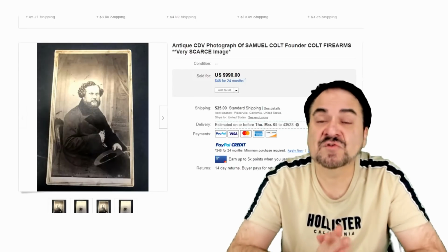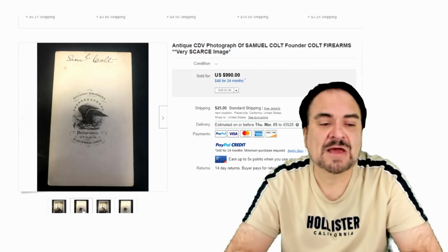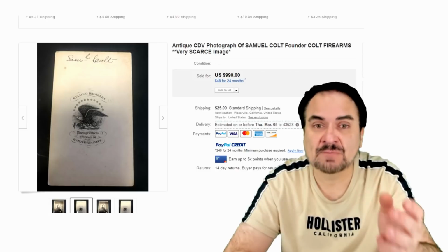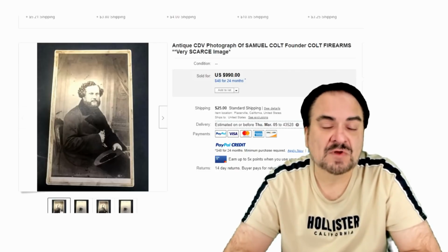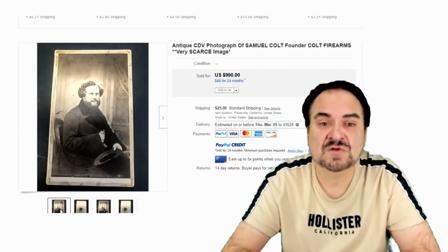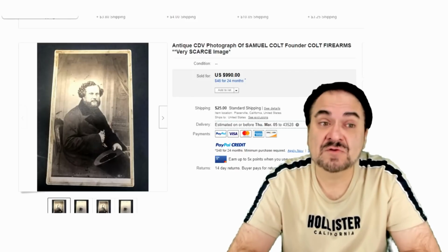Here's another interesting one. Many times people will just see images like this and haven't a clue, even when there's stuff written on the back. The back says Sam Al Colt, which is short for Samuel Colt, the founder and the maker of Colt firearms. Now this is something that they probably looked up and found out, yeah, that's who this is. $990. Again, CDV, Carte de Visite.